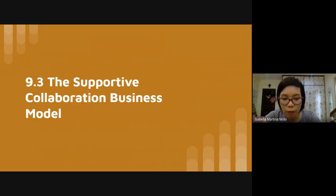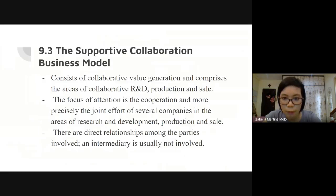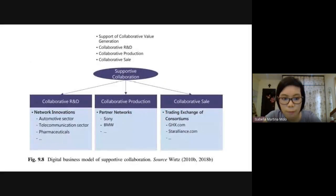Next is the supportive collaboration business model. This consists of collaborative value generation and comprises the areas of collaborative R&D, production, and sale. The focus of attention is the cooperation and more precisely the joint effort of several companies in the areas of research and development, production, and sale. There are direct relationships among the parties involved, and an intermediary is usually not involved. And here's a diagram of it.